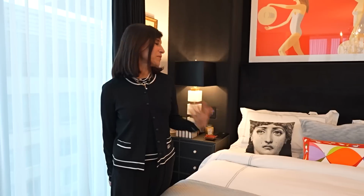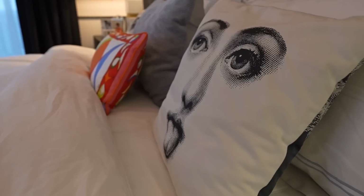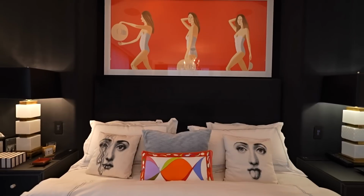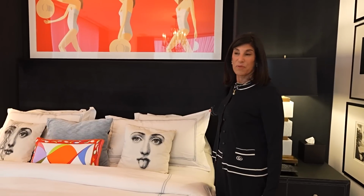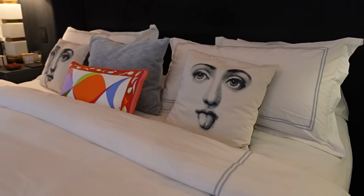You'll see. This is my bed, and I have Fornasetti cushions, the winking girl, the crying girl, the smoking girl, and I don't know what's on the other side of that one. Anyway, the linens are from a local place in Toronto called Oli, and it's the finest 800 count linens that you could ever get, and that's my luxury. I even have them pressed and washed out of the house like a hotel. I can't sleep in linens that are not pressed. I'm kind of spoiled that way. But we found a place that was very reasonable.